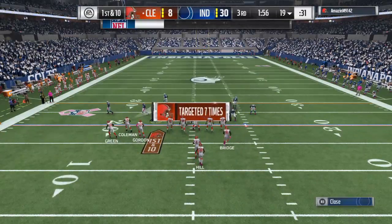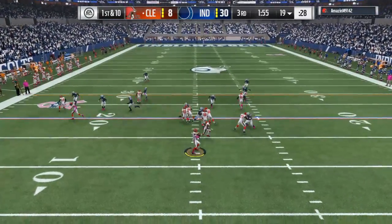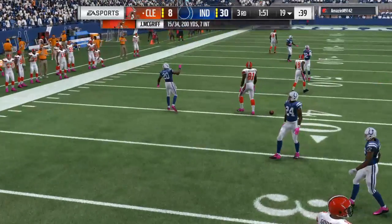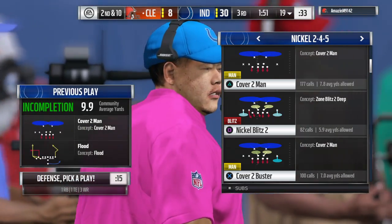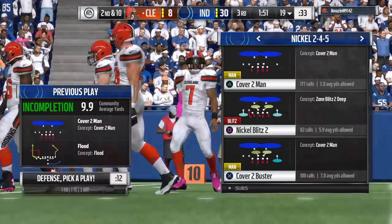Another pistol look here. Trying to shake off the interception from the last drive. He'll look to throw. Being chased out left. And incomplete as he was knocked as he threw it, and it took the ball off course. Well, to say that this has not been his game is probably a big understatement. I mean, he is all over the place.